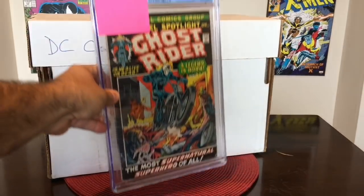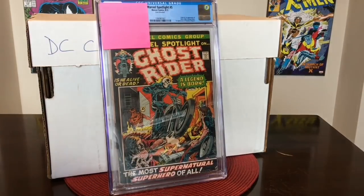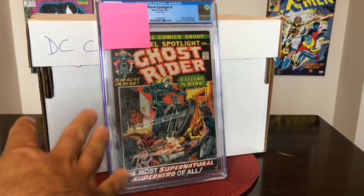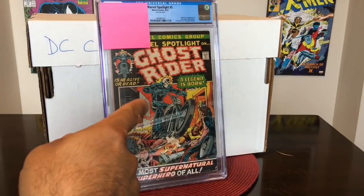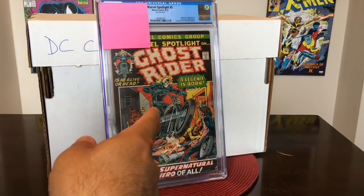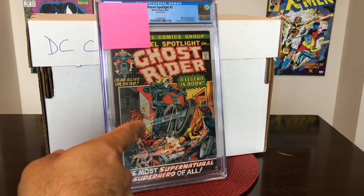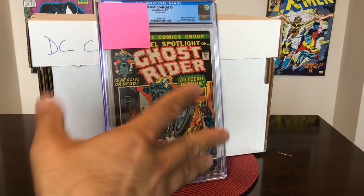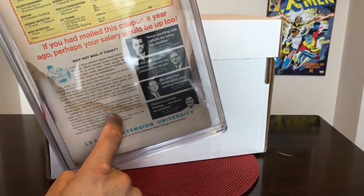All right, here's another pre-1975 submission. I literally didn't pay anything for this, maybe pennies for this, and here's why. This book was a part of a collection, a long box that I purchased from somebody, and I got the entire long box for $60. Why do you ask? Because the entire box was water damaged.